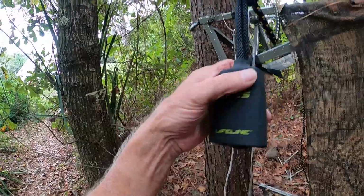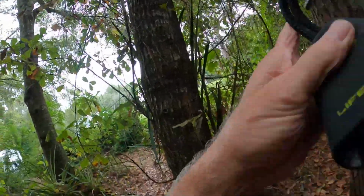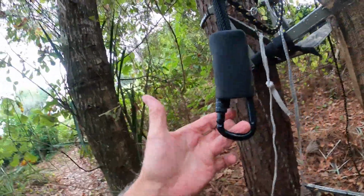HHS Lifeline is the name of this. You can get these online. It's got a Prusik knot here. This thing has a really super heavy duty carabiner that hooks into my safety vest. I wear a safety vest, and it comes out right here at the top.